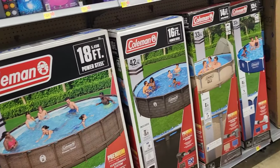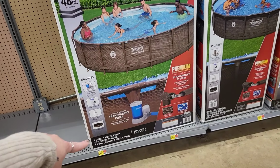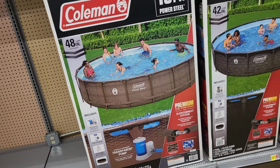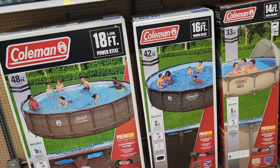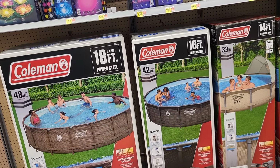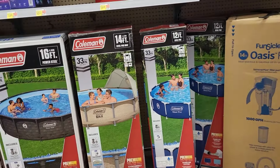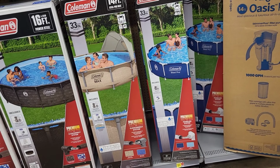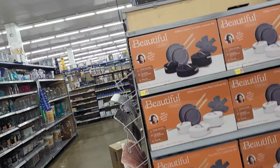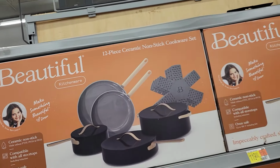They even have some pools, which they usually do each year. 48 inch, it looks like it's $580. Nope, I'm wrong. $548. I'm just going to kind of stand back if you want to take a screenshot of any of this. And then here's a couple of these down here. The 12 foot joint is $198.